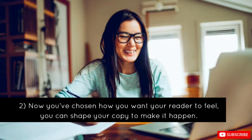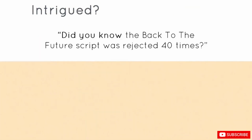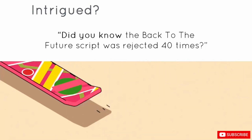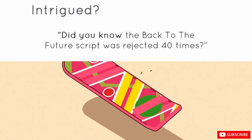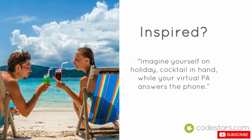Now you've chosen how you want your reader to feel, you can shape your copy to make it happen. So let's say you want your reader to feel intrigued. You could start your copy with a did you know question. Something like, did you know the Back to the Future script was rejected 40 times? Maybe you want your reader to feel inspired. So you could transport them to a dream scenario. Imagine yourself on holiday, cocktail in hand, while your virtual PA answers the phone.